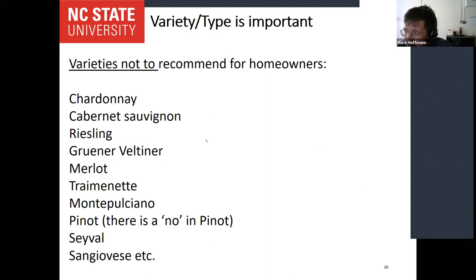Varieties which I would not recommend for somebody who starts a vineyard and doesn't have experience. People grow them here, but they're harder to grow: Chardonnay or Cab Sauv, Riesling, Merlot, Tannat, Traminette can be tricky. Montepulciano can be tricky. Sauvignon, Sangiovese, those are all very tricky varieties. And Pinot, there is a no in Pinot, and it's there for a reason.